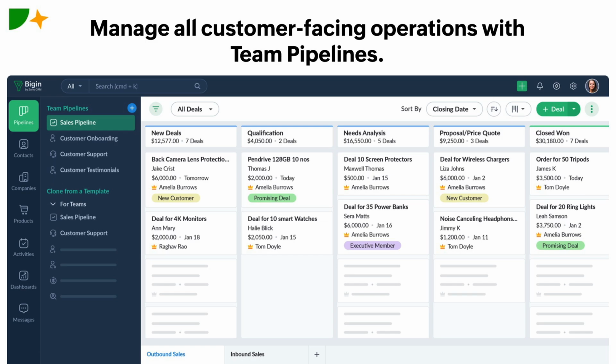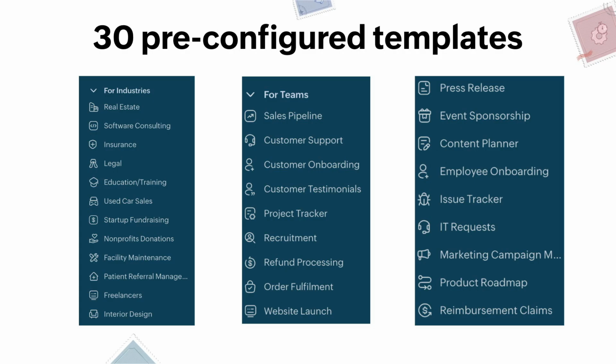So think of it in your day-to-day processes also, where you could bring these multiple different pipelines into perspective. So it could be real estate, it could be recruitment, for example. And that's why we have 30 different pre-configured templates. It could be the industries that you could be part of, like let's say real estate, software, consulting, legal, education, and a lot more templates.